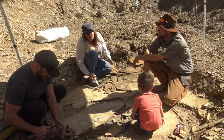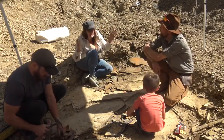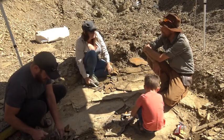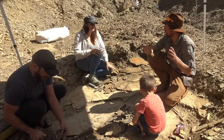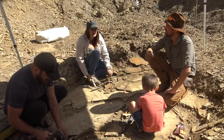So a few years ago, I found a 2-foot-long lysorophian amphibian. It's an amphibian that kind of looks like a snake but with legs. What? That is nuts. Awesome. What's the? It's a lysorophian amphibian called Brachydectes. That's the genus name. Brachydectes. We're gonna put a picture up if we can find it.